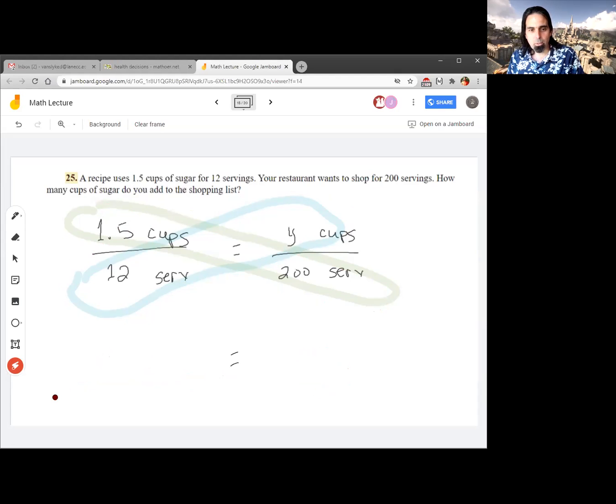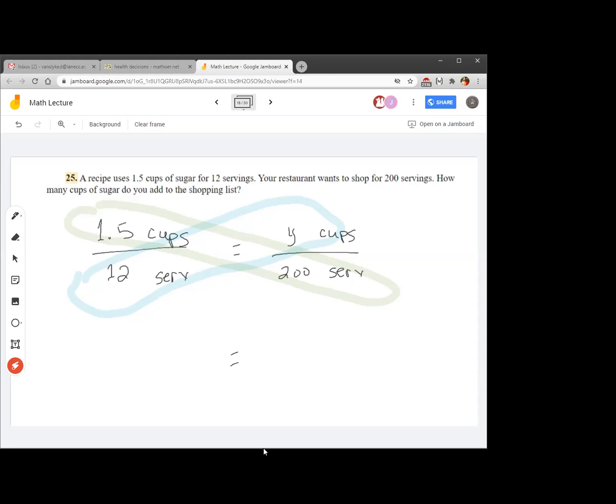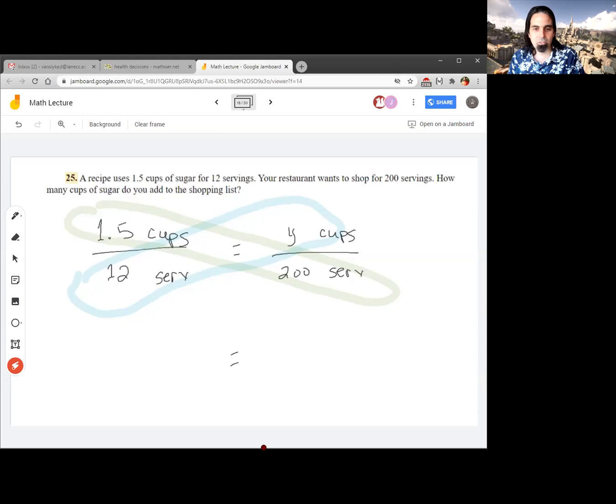Okay, also, if I'm multiplying 1.5 and 200, does it matter which one I write on the left or the right on its side of the equation? No, when you multiply two things, the order doesn't matter. Right? 4 times 8 is the same as 8 times 4, and so on. So we're going to combine those.